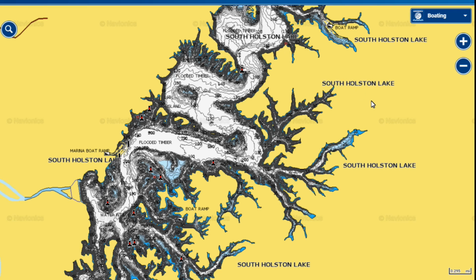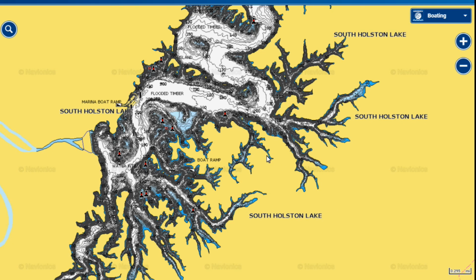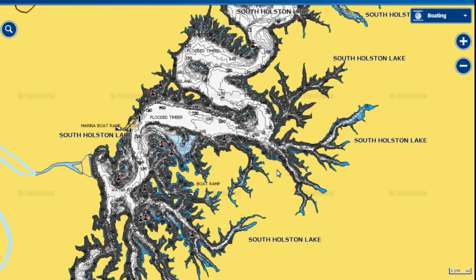Since the primary species that most people will be focusing on will be smallmouth, I'll give you a few areas that I will be searching. More than likely, I'll be searching for spawning bass, bass that are up and on the beds. Probably not going to be focusing on the pre-spawners.